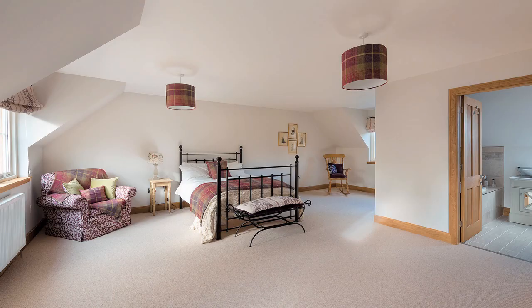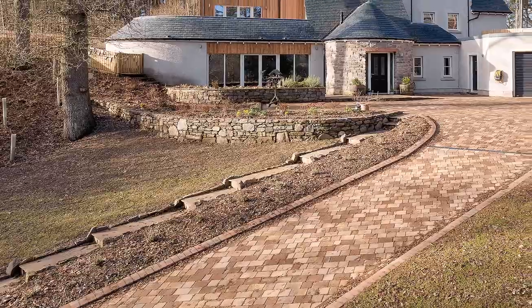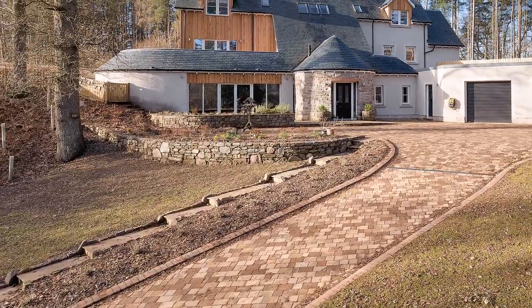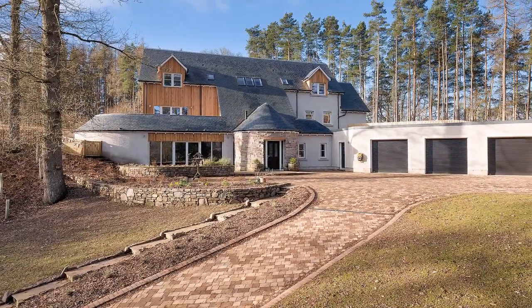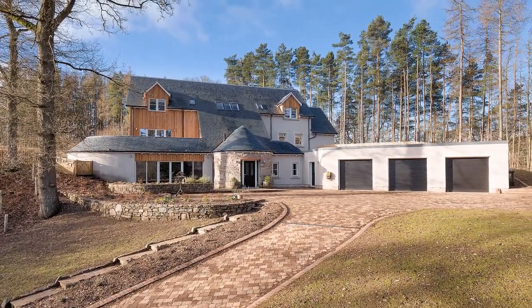On the first floor, the three further bedrooms all have ensuites and spectacular views over the Perthshire countryside. The gardens to the front have been professionally landscaped and feature a range of well-stocked terraced flower beds, and a range of fully grown pine trees provide excellent privacy.